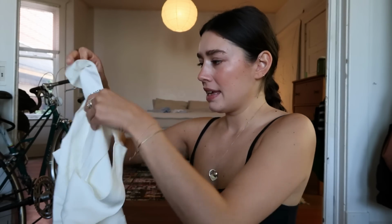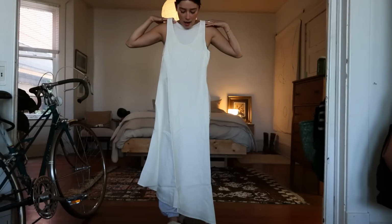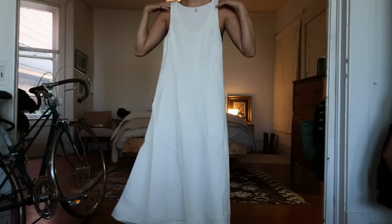Okay, next I got this beautiful dress. I've been getting so many ads for this dress, and I'm so excited to have it. It's the bias cut tank dress in the color marshmallow, which I love that color name. And it's so pretty. Don't mind my sweatpants, but it has an asymmetrical hem at the bottom. It's just such a pretty dress. I got mine in an extra small.